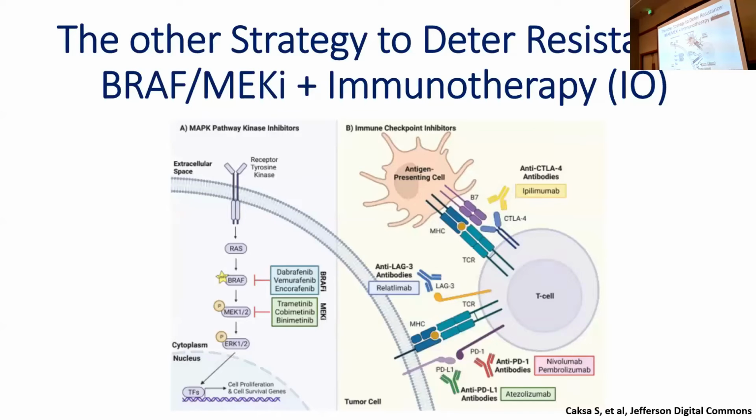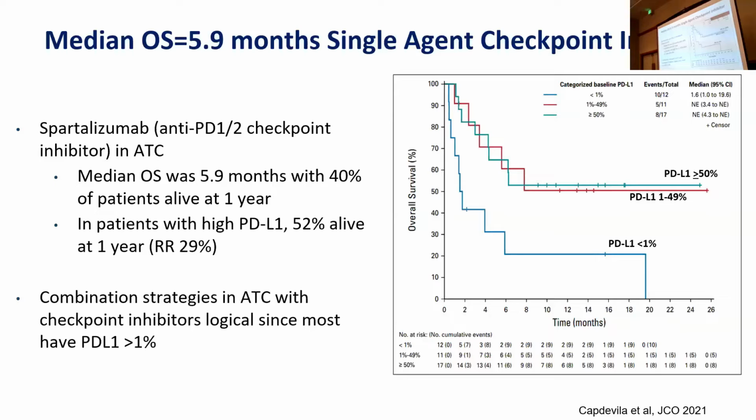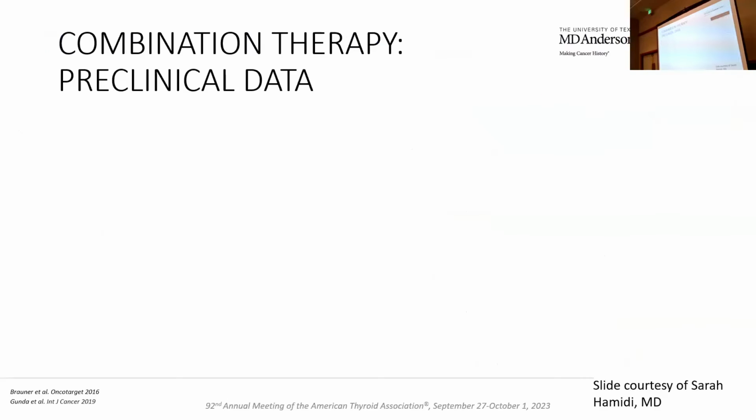The other strategy is adding immunotherapy. And you already heard a little bit about immunotherapy. This is a study that was done also globally. This study enrolled, I think, 45 patients or so. And what they saw was that the median overall survival was about 6 months. This is with just being on immunotherapy, right? So, I mean, it represents some progress. Some patients do well, and you see that this tail stays really high in some patients. In the patients that have this expression of PD-L1 that we talked a little bit about this morning, but we can do better than that.